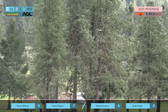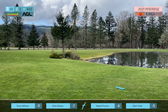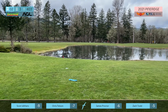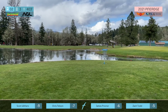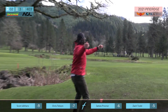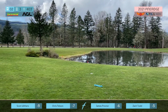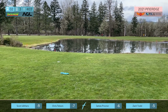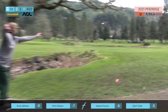Chris Nelson. Great looking drive. Also going to have a nice birdie look there. He's maybe 35 feet out, but that's pretty easy for Chris. James with the big hyzer rip, never even gets the flat. Right up there, gonna have a putt. This is a really cool hole to start on. Yeah, it's a fun one for sure.